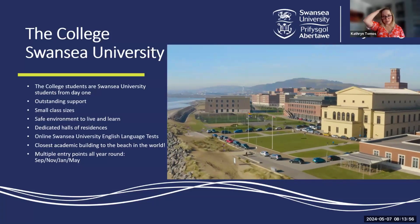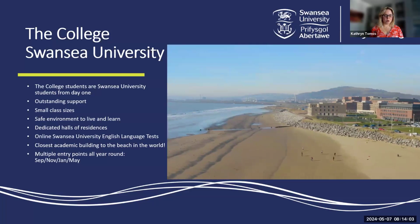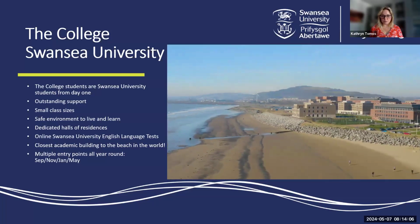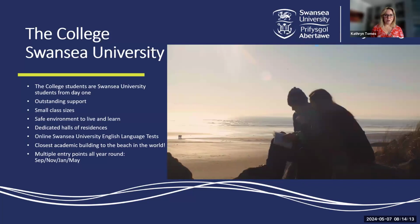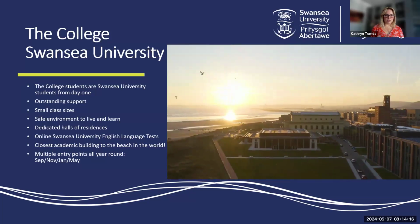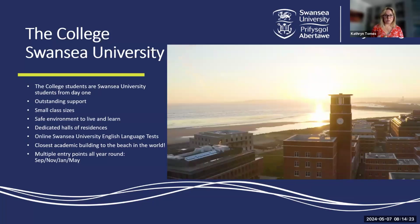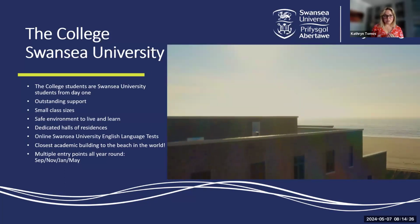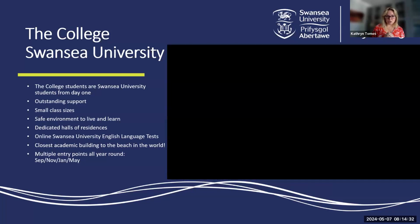Marvellous. So the college then is the university's dedicated pathway college for students who don't meet requirements to join the university directly. And we are a joint venture between Navitas, who I'm sure you are all very familiar with, and Swansea University itself. And what's really important about the way that this joint venture is set up is that all students who start their studies with the college are Swansea University students from day one. So this means that they enrol at the college with their Swansea University ID. All of the learning that they undertake is using Swansea University systems. And really what this means from the student's perspective is that they have a very smooth transition onto the university at the point that they progress.